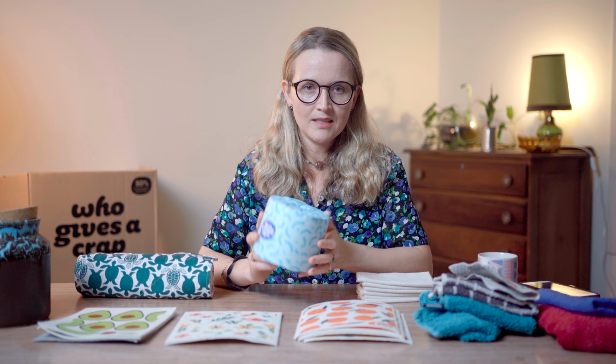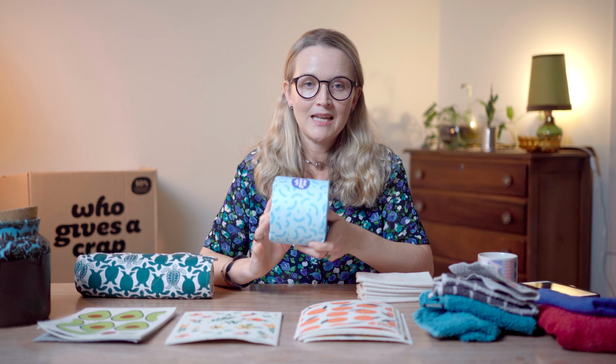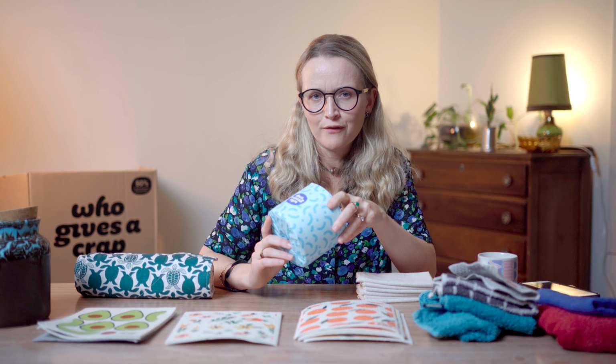Next up, we have B Corp, Who Gives a Crap? And this is for those of you who are looking for more responsible single-use paper towel options. This brand has a two-ply paper towel that is tree-free and biodegradable. It's made of bagasse, a byproduct of sugarcane processing, which is blended with bamboo to create that absorbent paper towel.